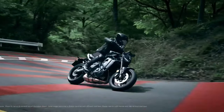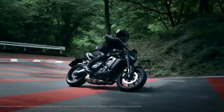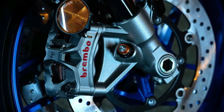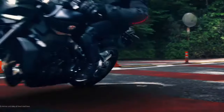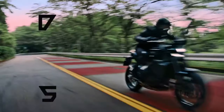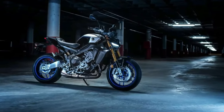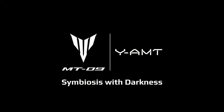The addition of advanced ABS ensures enhanced safety in various riding conditions. Electronics. The motorcycle comes with an advanced electronics package, including traction control, multiple riding modes, and a quick shifter. These features allow riders to customize their experience based on road conditions and personal preferences. Instrumentation. The 2025 MT-09 YAMT boasts a modern, full-color TFT display that provides all essential information at a glance. The interface is intuitive, offering easy access to various settings and notifications.